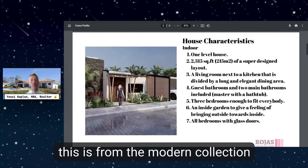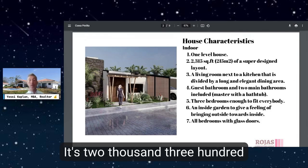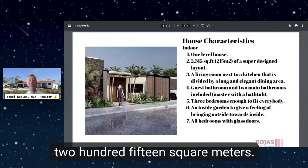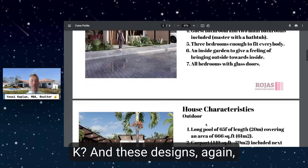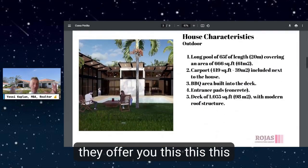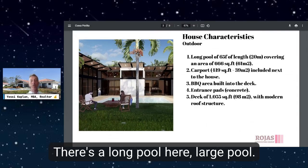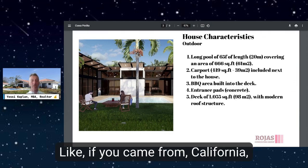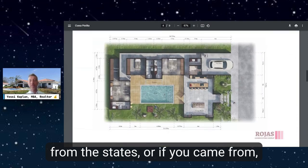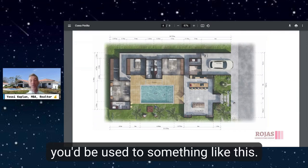Also, this is from the modern collection, from Rojas Homes. It's a larger unit. It's 2,315 square feet, 215 square meters, okay? And these designs, again, they offer you this inner yard. There's a long pool here, large pool. There's a carport, which is sizable. So it's really done like if you came from California, from the States, or perhaps from a suburb in Canada, you'd be used to something like this.